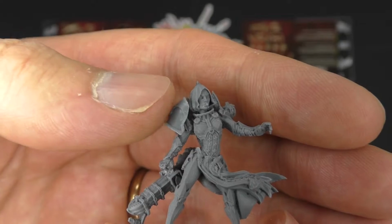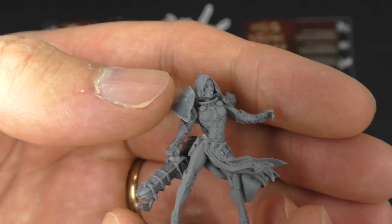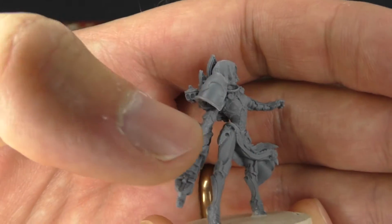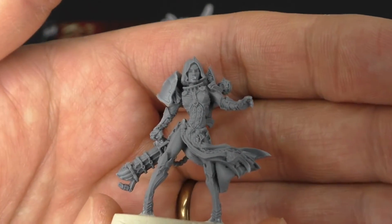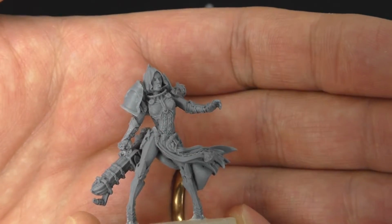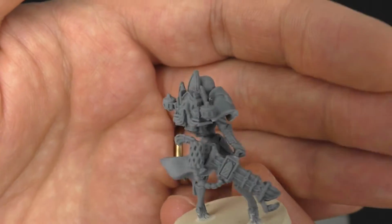And I actually added, so this is a shoulder pad from a Sisters of Talarium kit, plastic kit from Shield Wolf Miniatures in Greece. And I felt it worked well here because they don't have a huge amount of armor, the Exemplar sisters. And I just felt that it was a nice fit.